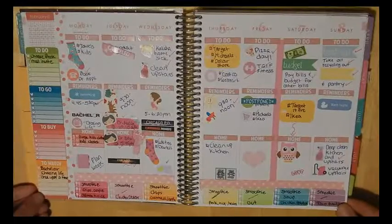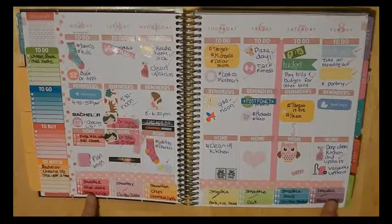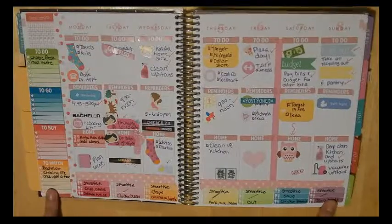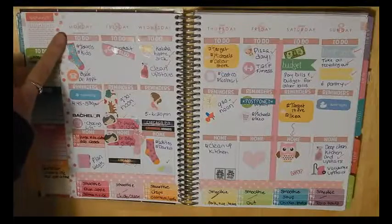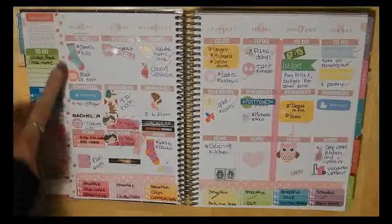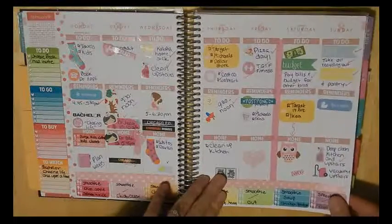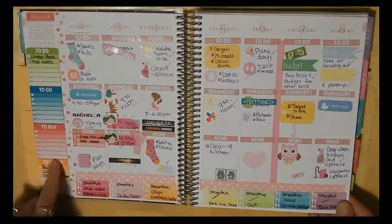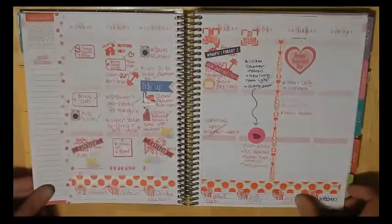This was the first week of January. I used some of these from Scribble Prints Co. And this is also from Scribble Prints Co. And this week, I tried doing something a little different. Instead of using the morning, day, and night, I tried to do to-do, reminders, and home, which I found was really confusing for me. My brain works the way of morning, day, night, so I didn't stick with that.